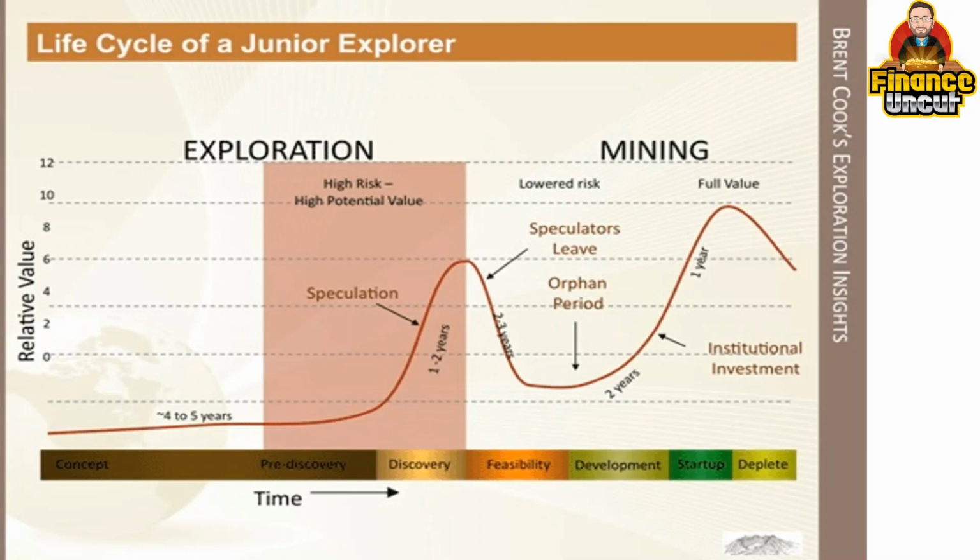We did this with Hammer Metals not too long ago. Not that Hammer is in that orphan period yet. They're still in that speculation period. But we did the same thing with Navarre Minerals as well.